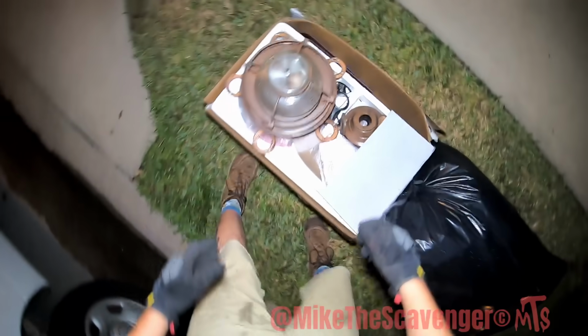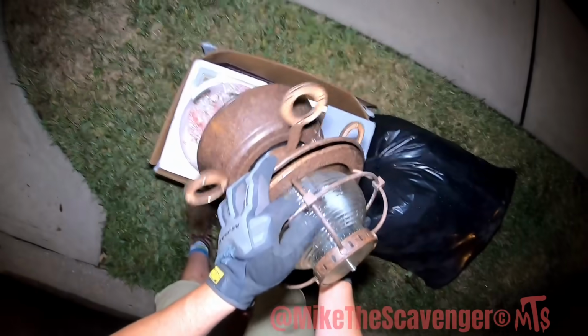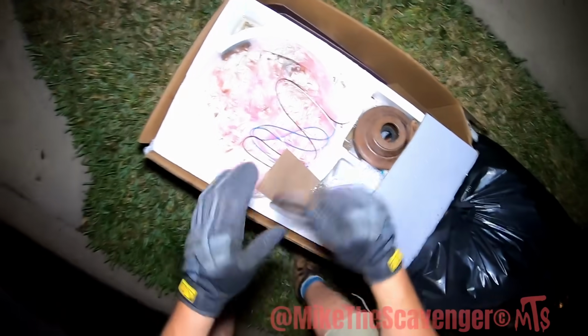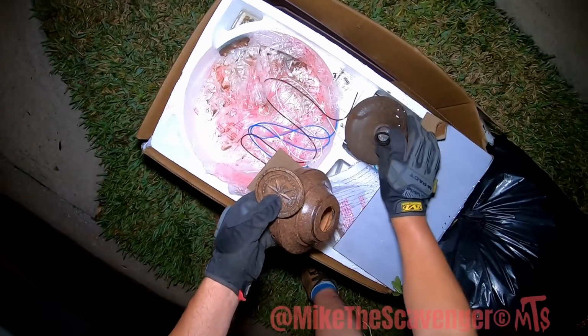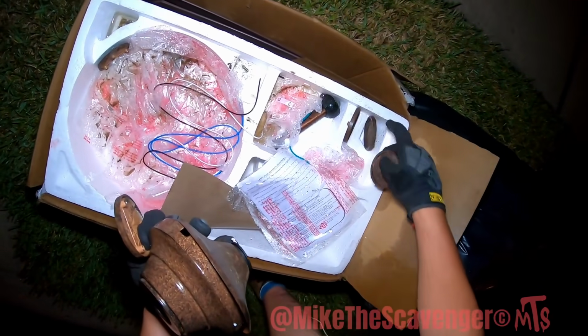Seen something chilling over here. Looks like a ceiling fan. Sure is. Look at that. It's very nautical. Nautical and rustic. And now it's a little rusty. Those are cool. Little compass roses.